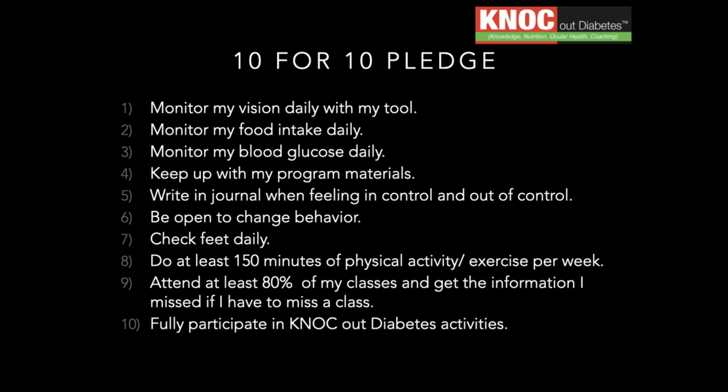And we want you especially to check your feet daily. If you have physical constraints, joints that don't allow you to look at your feet daily or pull your feet up so you can look at them, put a mirror on the floor or have a loved one check your feet on a daily basis. But it's important. I really like the white sock tip. That was excellent. We also want you to do at least 150 minutes of activity a week. So that's 30 minutes a day, or 10 minutes three times a day. But really get that activity and exercise in.